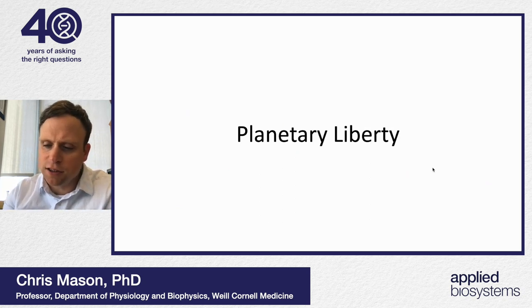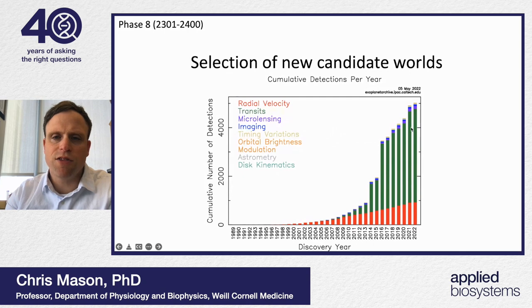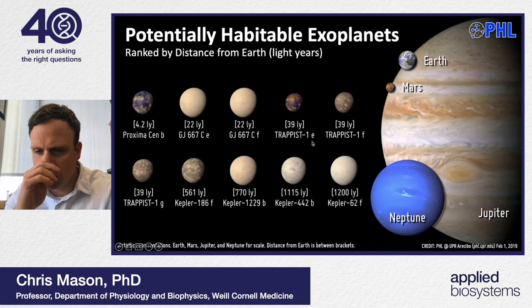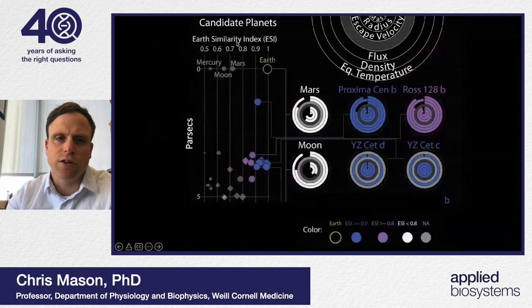And what's amazing is, 30 years ago, we knew of almost no planets around other stars, exoplanets. But in the past several decades, we now have thousands of planets that have been discovered. You can see here the summary. And a lot of them look a lot like Earth. You can see this Earth Similarity Index. Some of them are very similar to Earth in size, shape, and luminosity from their relative sun. And this has created something called the ESI, the Earth Similarity Index.